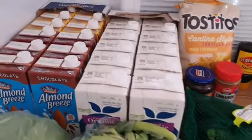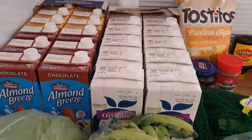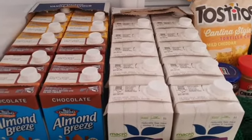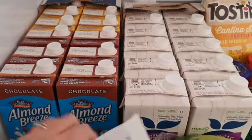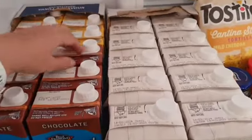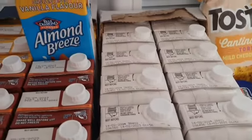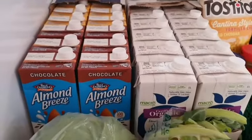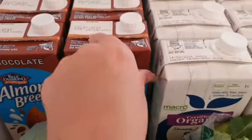So we'll start over here in this corner. We are going to stock up on lots and lots of milk. Possibly this is going to end up a little bit more than what we need, but these Almond Breeze chocolate, and we've got vanilla at the back here. These are marked down. They are used by September, so I'm not too worried about that. So they've got a good date on them.